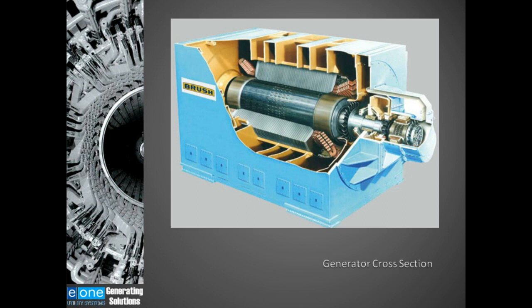With this generator, anywhere the air is touching a component, these devices that I will be talking about will detect overheating. So the hot spot doesn't have to be in an area where an RTD would try to detect it. It doesn't have to be in the area of the hot spot.